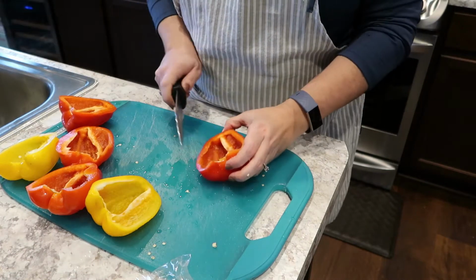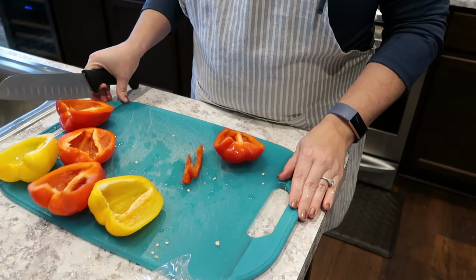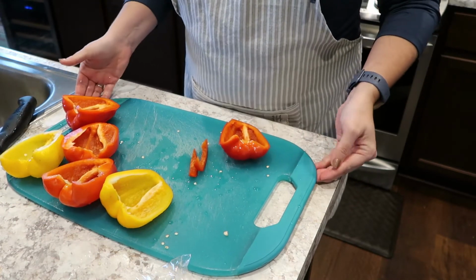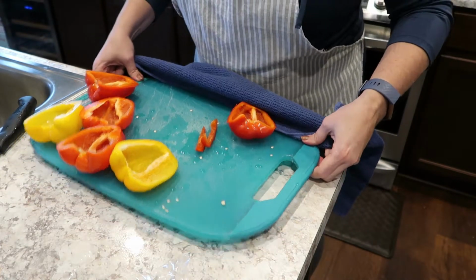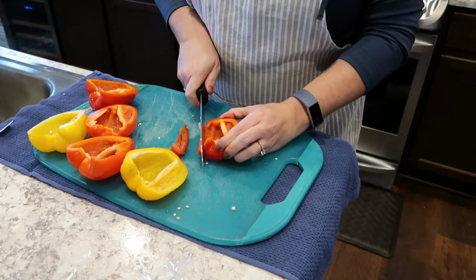Then once our peppers are all clean, I'm just gonna slice them. Ooh, my cutting board is moving. If you have this problem, this used to be a pretty grippy cutting board, but it's seen better days. If you run into that issue, just take a kitchen towel, throw it down where you're cutting, and now your board won't slip when you're cutting.